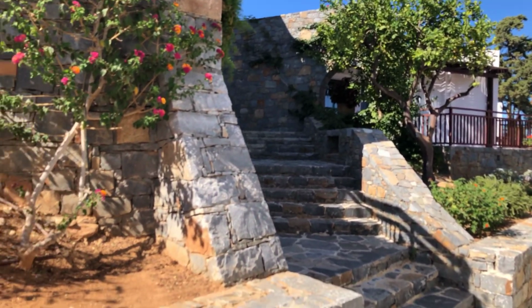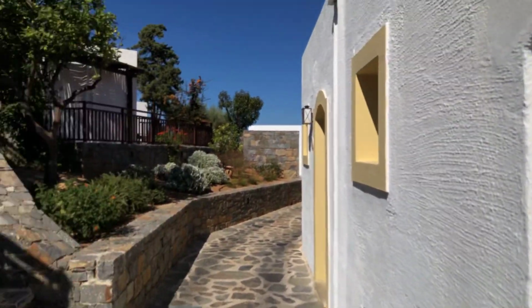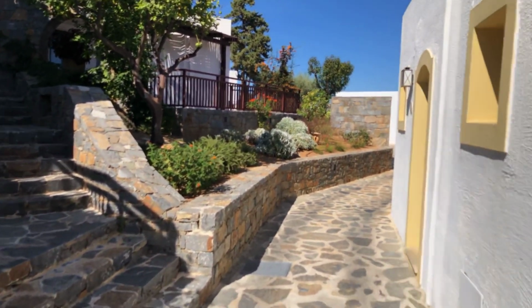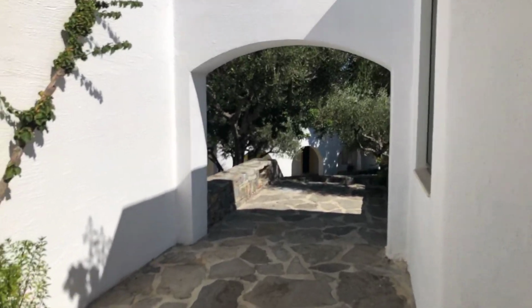Now this is what I start to call Mamma Mia land, because it's all very Mamma Mia-esque. It's all local natural stone, the floor, it's on different levels. You've got little archways coming through.